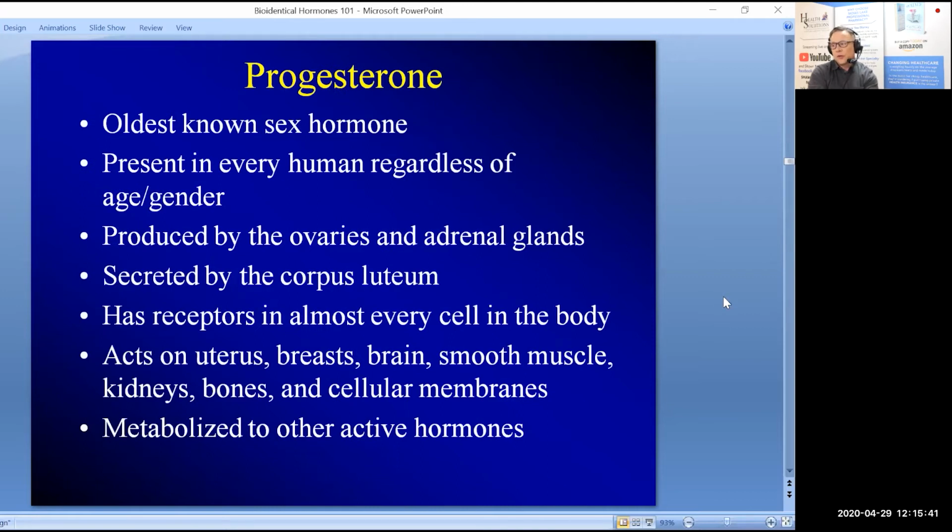Progesterone is the oldest known sex hormone. It's present in men and women, in every cell in the body. Secreted by the corpus luteum when they're pregnant, it acts on, I like to say this, uterus, brain, smooth muscle, kidneys, bones, and cellular membranes. Why do I say that? Because in pharmacy school, and this is what a lot of doctors are taught in medical school, and this is what drug reps that sell estrogen will go out and talk to doctors about.